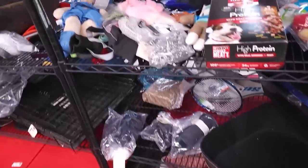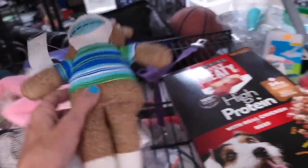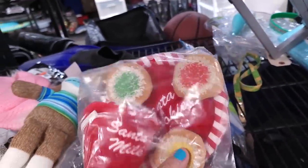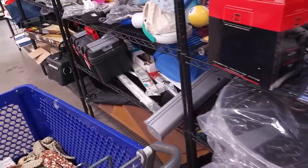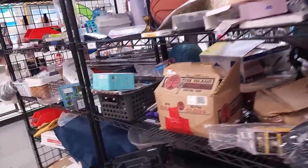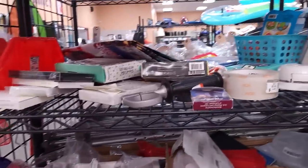Pet section. See what we've got. They got a sock monkey for a pet. No, he's a dandy. He's not meant for pets. What is that? Little sugar cookie dog toy. Okay, that's cute. But we don't need it. Peanut definitely has plenty of toys. Does not need any more. And I don't see anything else here.